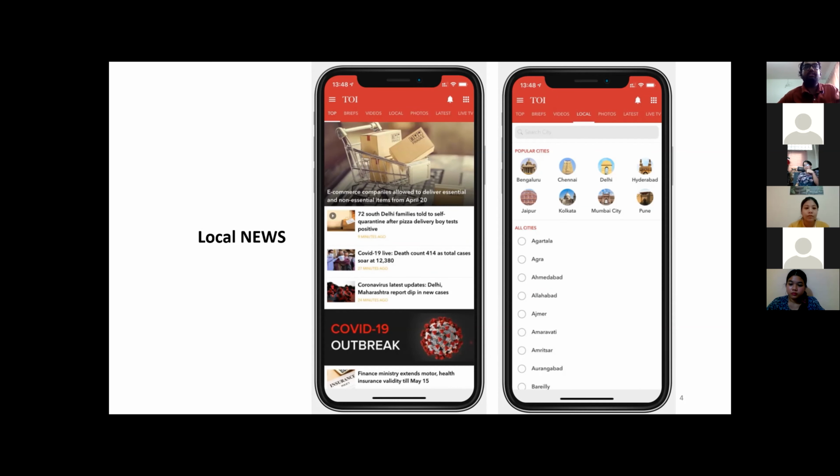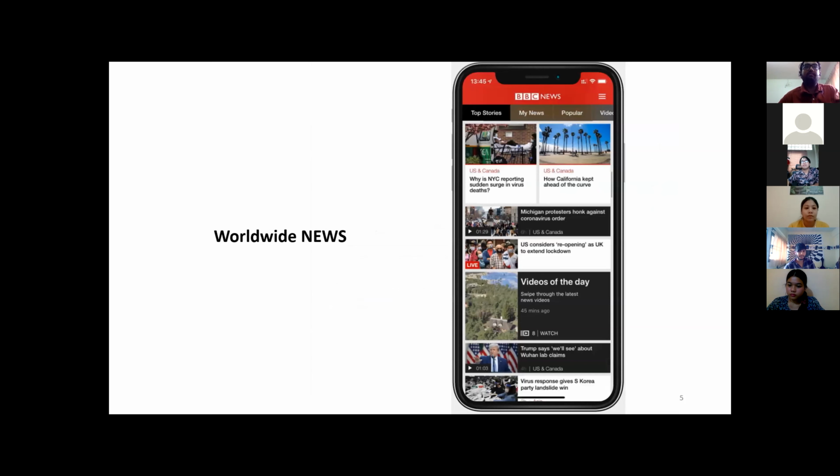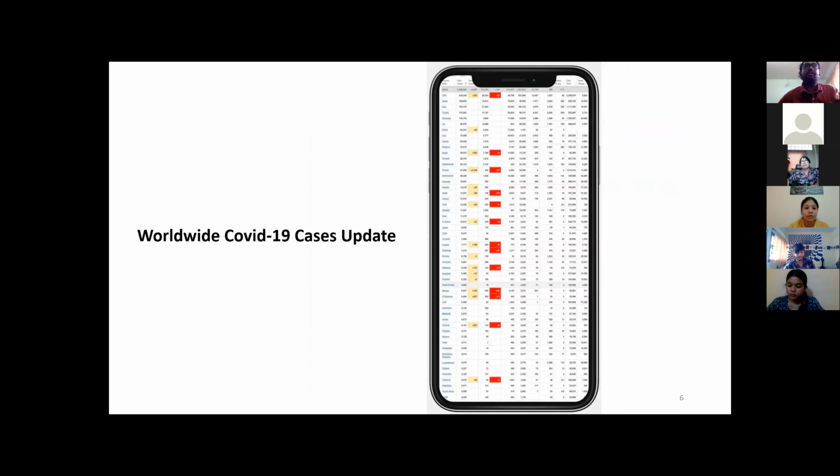The user can check the local news, top news, and city-wise and district-wise news also. He can check whether the news is true or not, and also the updates of the rules. My application is based on India. I created this on the basis of India. This one is worldwide news, where they can check the worldwide top stories and news.